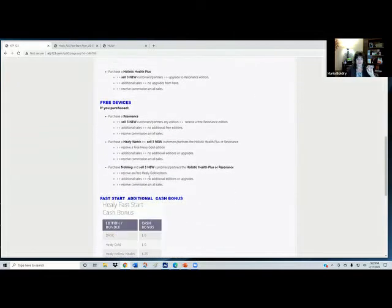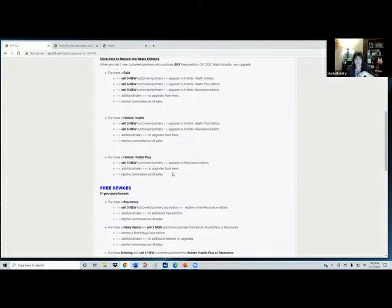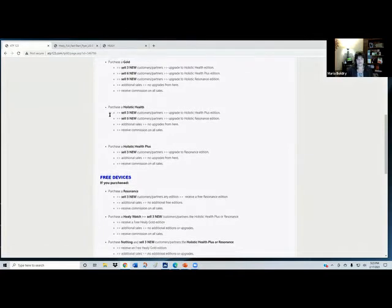So here's how it works. Well, it's kind of the same thing. If you buy a holistic health plus, you get up to a Resonance on all of them, and for any additional sales, there's no upgrades from here. There's no free units. You just receive commission on all those sales. So it's really important that people know that the only way to get a free device is to come in with a Resonance from the start. Everything else is upgrades, and then you get commission after that.